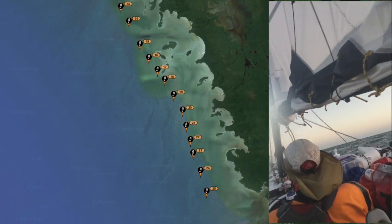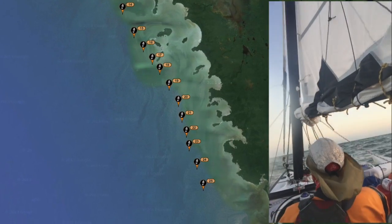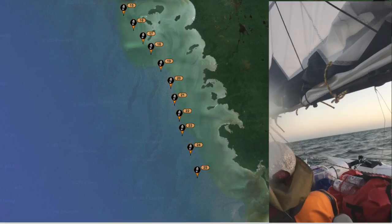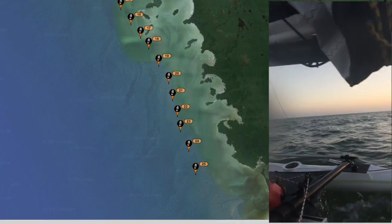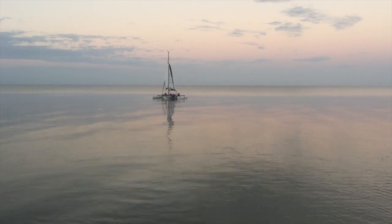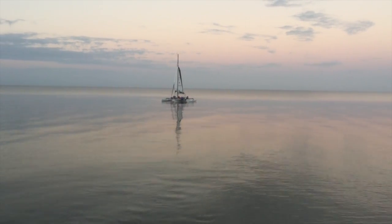Our direction is southeast and the winds are directly southeast. We tacked quite a bit and we finally decided to hoist the Iron Jenny and make our way into Highland Beach.